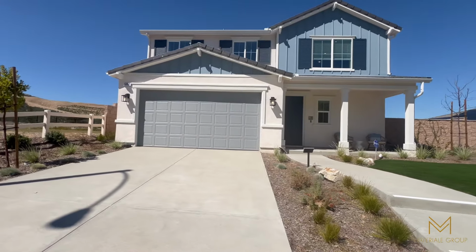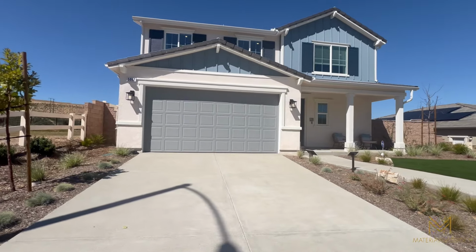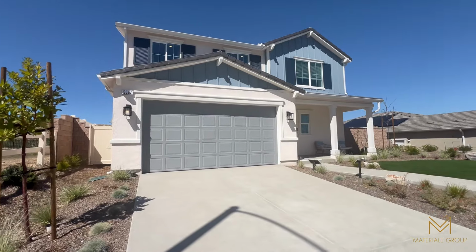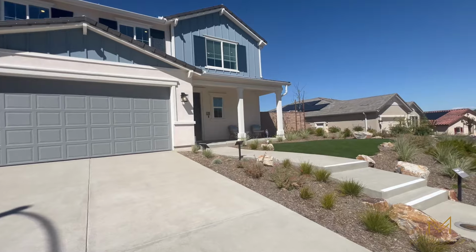And the elevation you're looking at right now is the farmhouse elevation, which is my personal favorite. Also, it comes in French country and Spanish. I love this floor plan. Let's go take a look inside and see what you think.